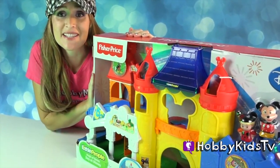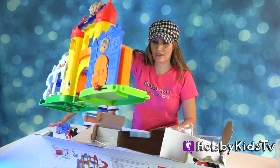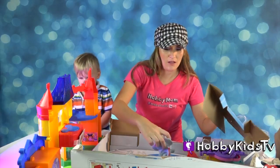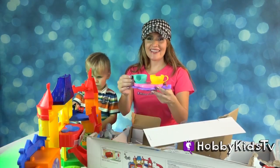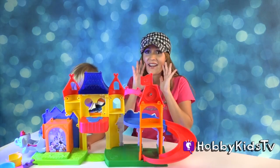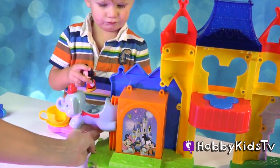I think Hobby Baby's gonna love this toy, don't you? Wow. Hey, that's cool. Dumbo. Awesome. And the teacups. Let's let Hobby Baby play with this now. That goes up.